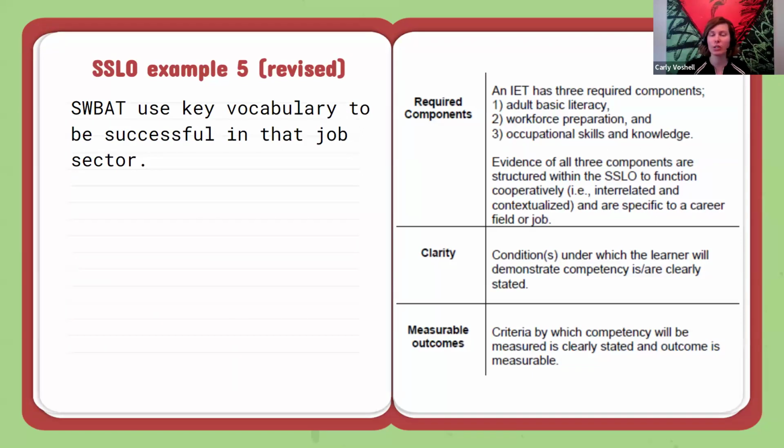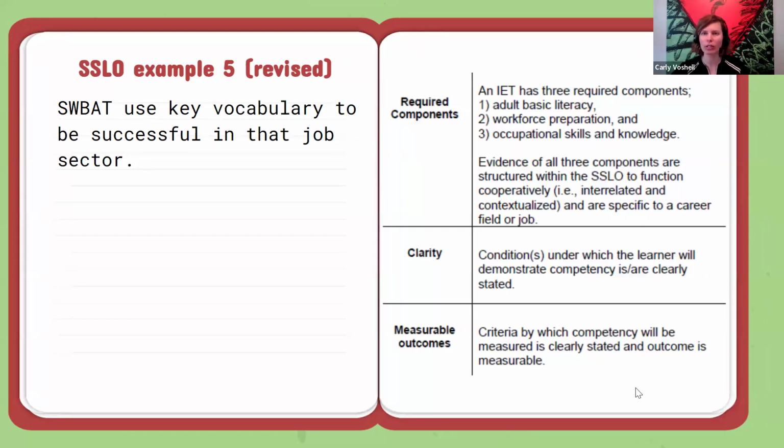This is one that was submitted, and now that we have this evaluation tool, we have a way of saying, hey, this needs a little bit of work and this is what we can work on. There are several things missing here. We don't know what the career is. We know that they're going to use key vocabulary, but it's not clear where or how or what.